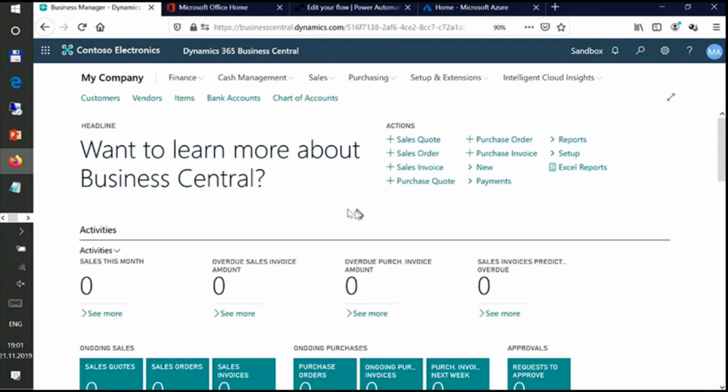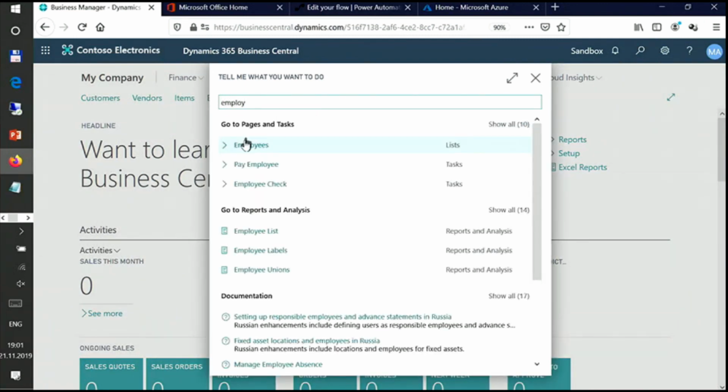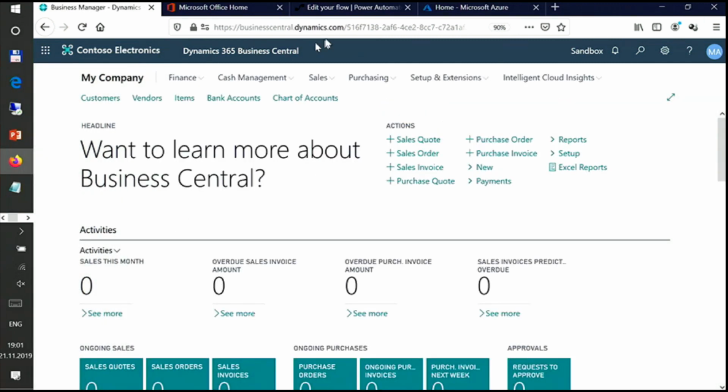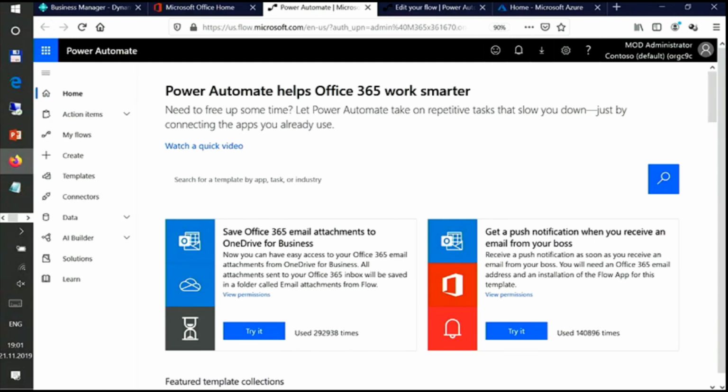What I have here is a cloud sandbox of Business Central, and it has a list of employees which contains just a couple of employees so far because it's an empty database. And I have also a Microsoft Office portal. Here I have a flow, which is not called Flow anymore, it's Power Automate. And when I push the flow, I can create a very simple flow that would allow me to connect our Business Central to Active Directory.